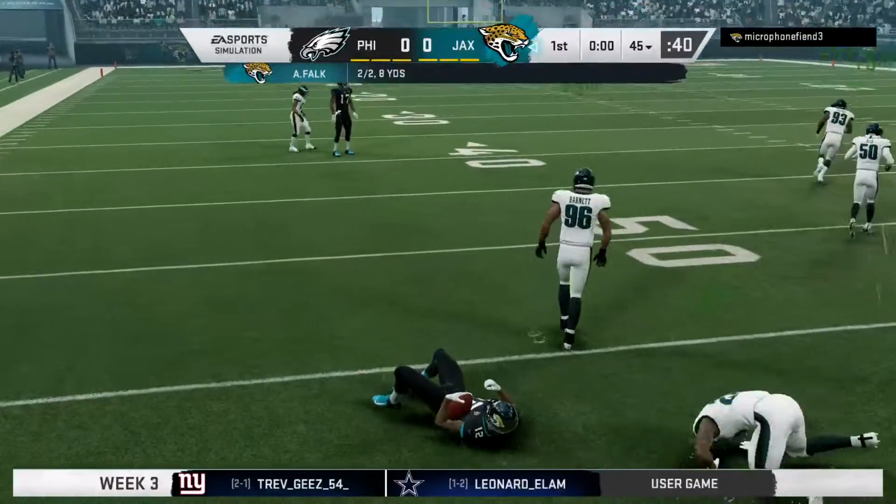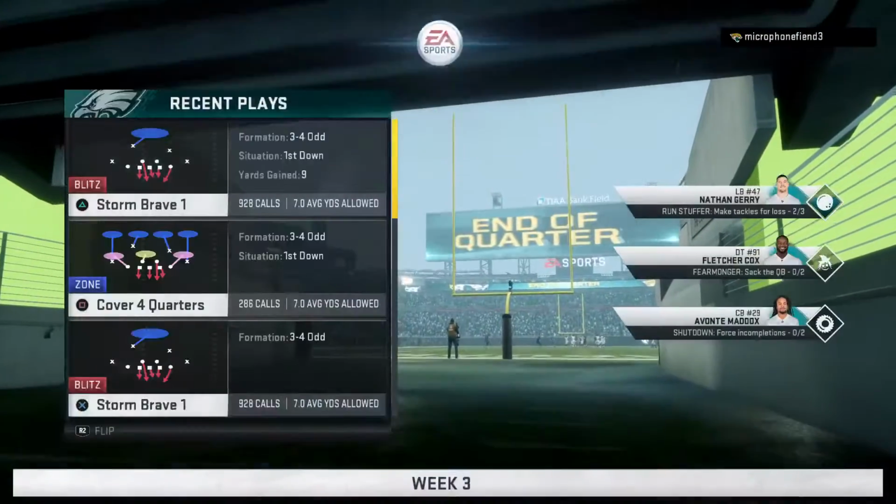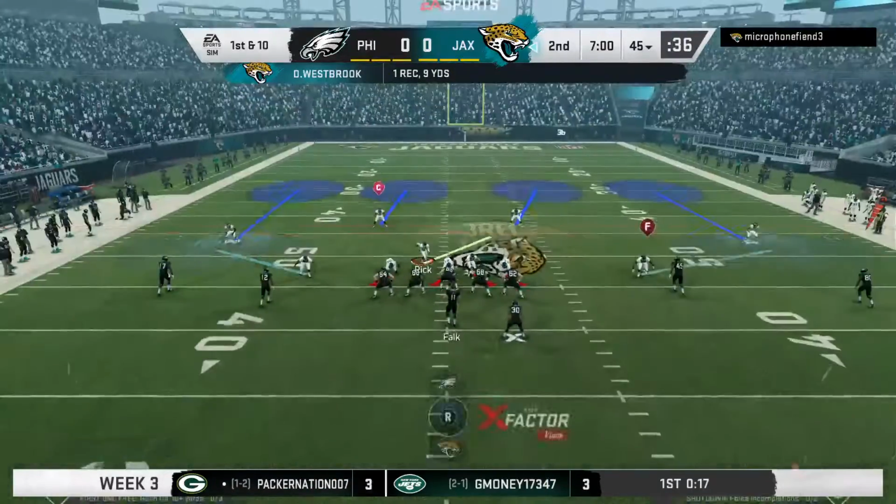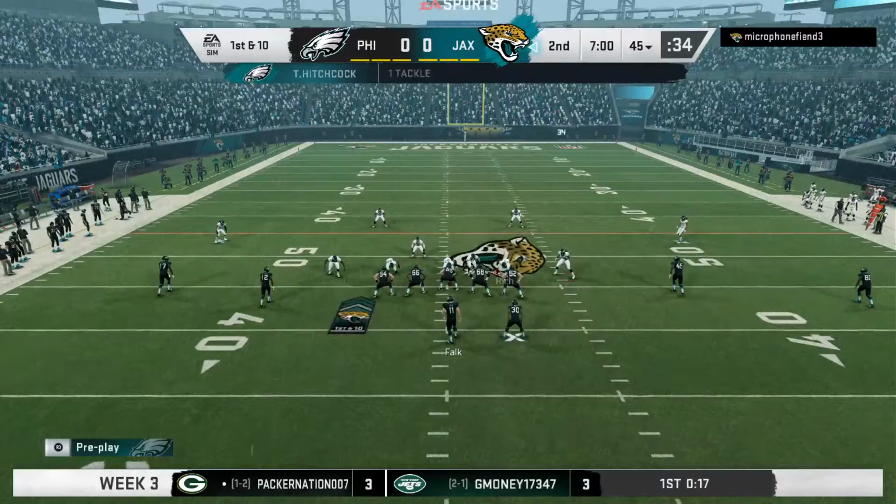From the gun on 3rd down. Open man is Westbrook, complete. And he's got the first down as he's up to the 45-yard line. His first catch, good for 9 and a first down.